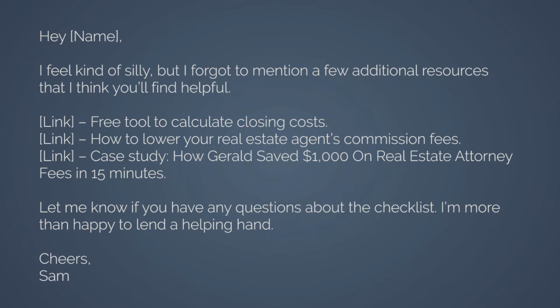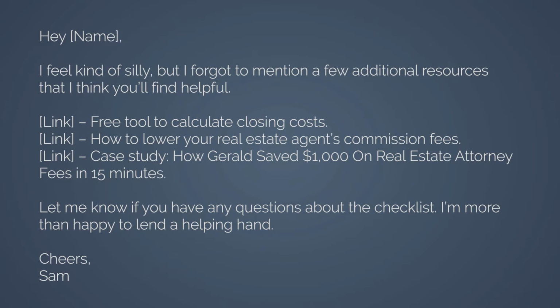Cheers, Sam. This email nurtures the audience. You're giving helpful resources based on what you know about where they are in their buying cycle. You gave them an effective tool to calculate closing costs. You're giving them information on how to save more money by cutting out some of the commissions from their realtor. Last is a case study on how one of your clients, Gerald in this case, saved $1,000 on real estate attorney fees. You're giving value first before asking for anything.